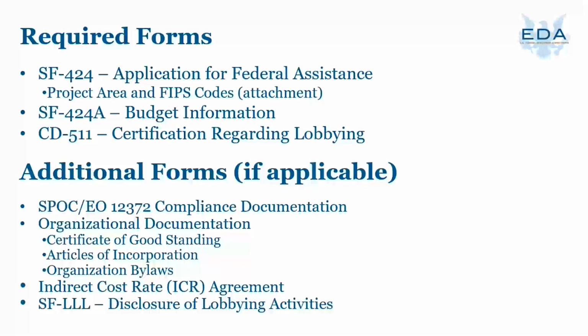We do have some templates. When you're in Edge, on the right there's a side that says resources. If you click on that, it will take you to a link and you can see all of the forms that you might need and all of the optional templates. So we do have an optional template for the project area and FIPS code. You do not have to use it, but we encourage you to upload a document that will highlight your project area. Next is the SF-424A, which is general budget information.